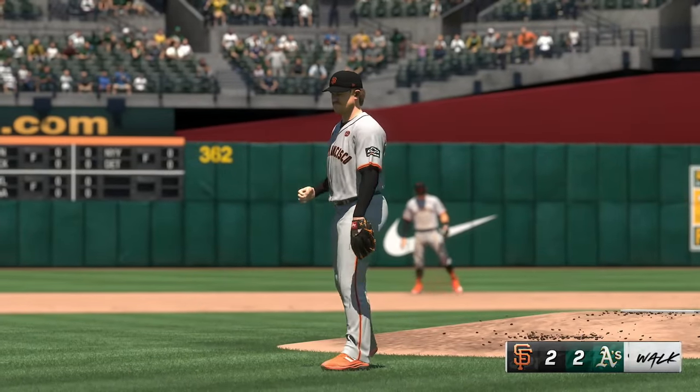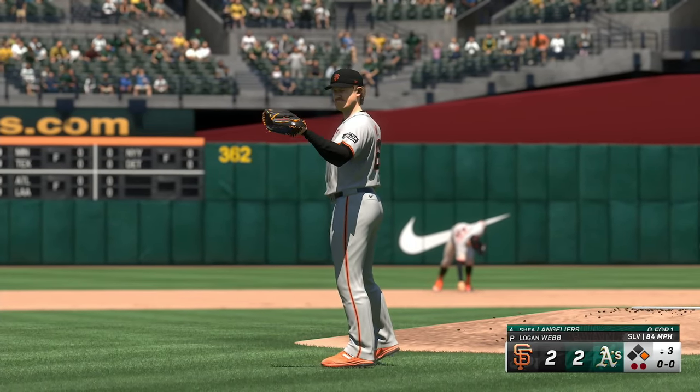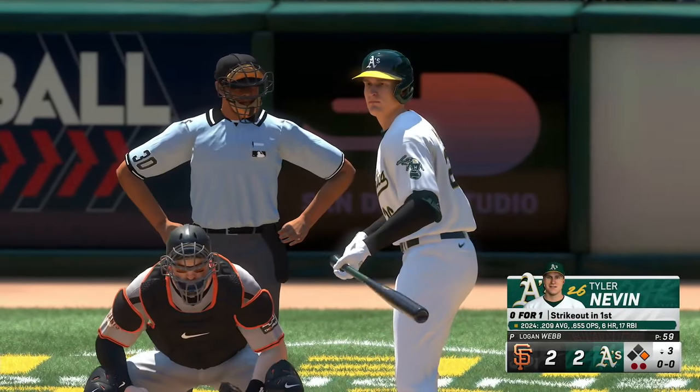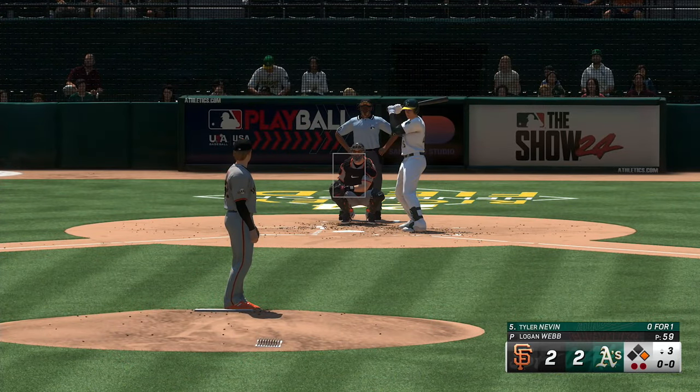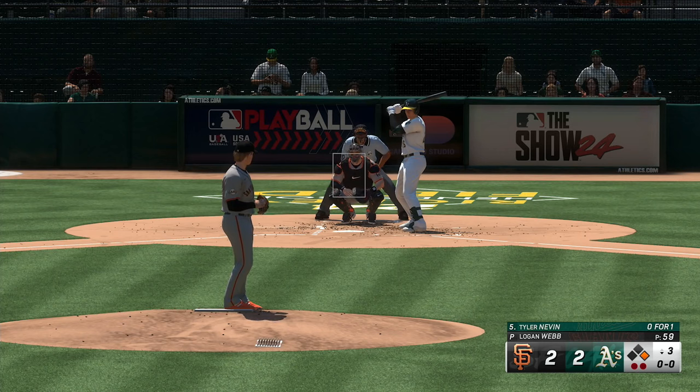Do you think you could draw a walk in the bigs if we gave you enough at bats? Ooh, that's a good question. I think that if they gave the pitcher a false scouting report on me, yes, I think I could draw a walk.